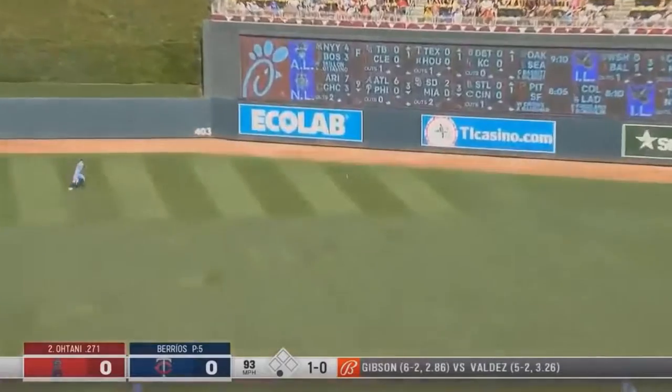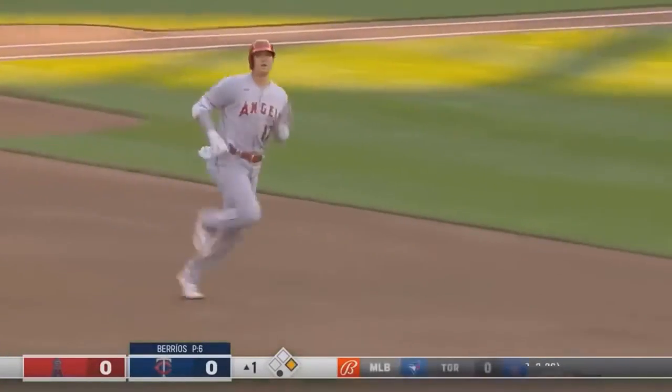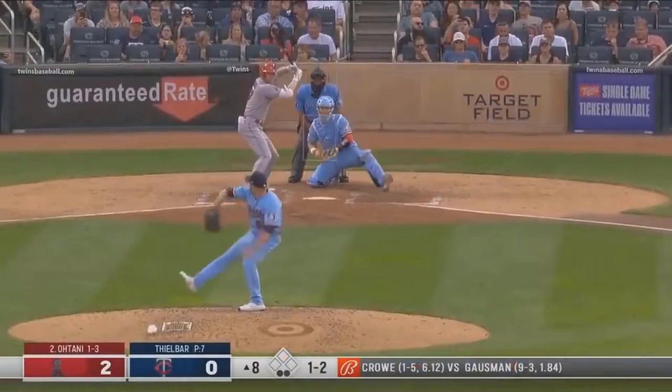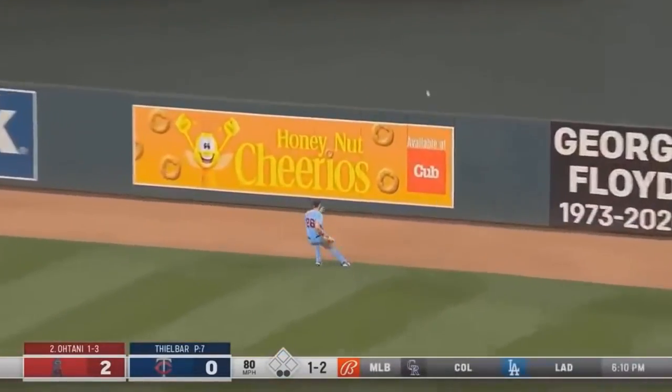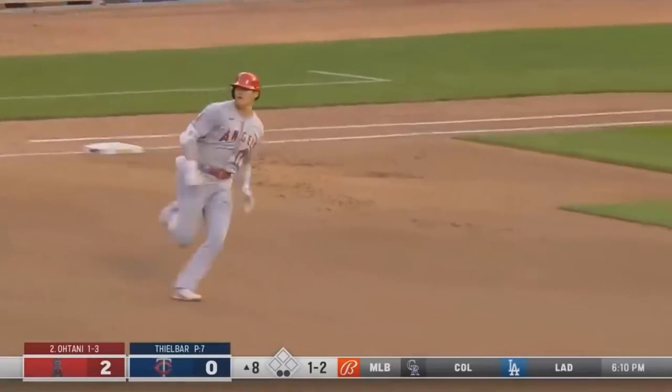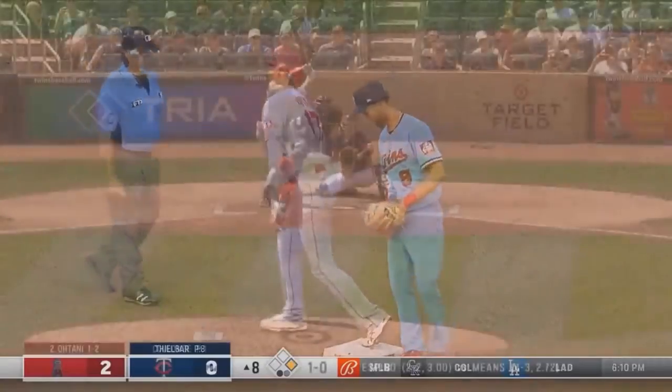Ohtani, right center in the gap, and it goes to the wall. Big man can run. Celestino up with it. And that's a nice swing. That one is struck well and over the head of Kepler. High bounce. Ohtani turns and glides into second with a double.